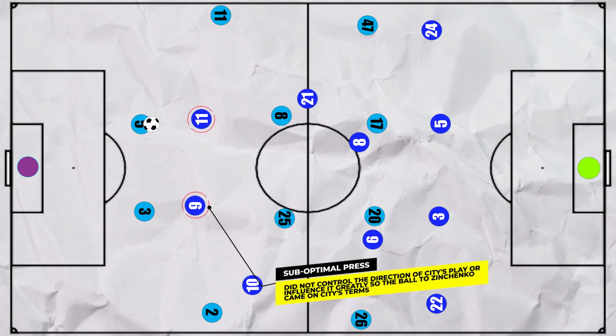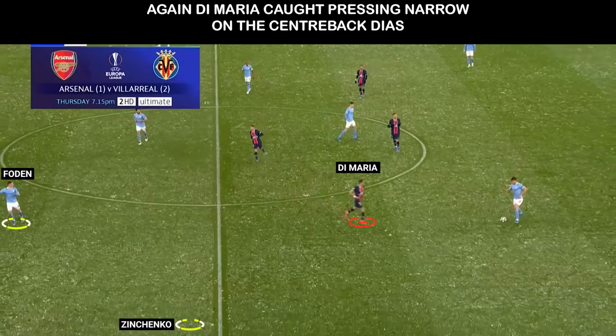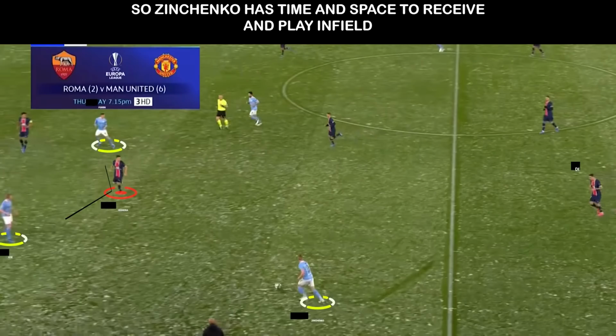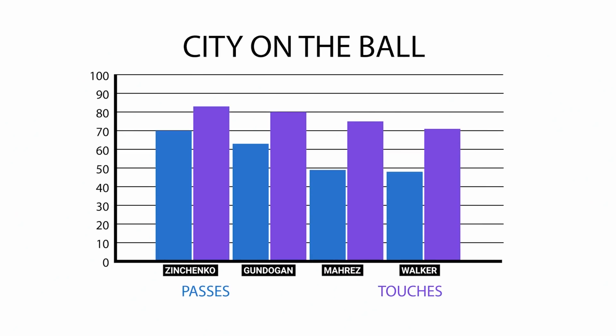However, the fact that the front two weren't as intense in the press as City's front two, for example, gave City's centre-backs time to play out, whilst Foden and De Bruyne dropping deeper could make it difficult for Herrera to shift across in time, meaning that Zinchenko got ages on the ball time and again. In fact, he attempted the most passes for City and had the most touches for them.